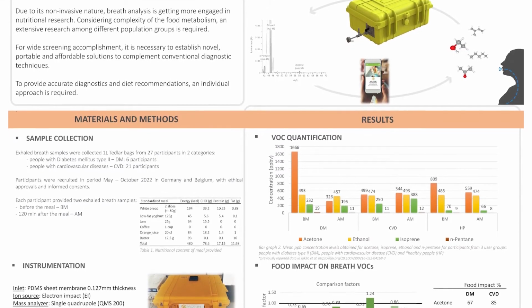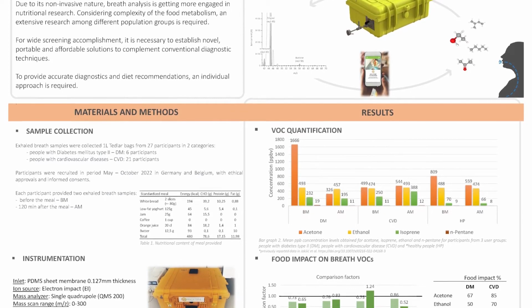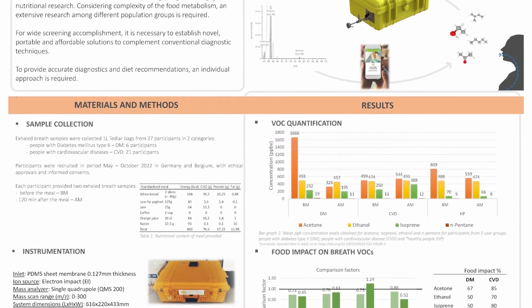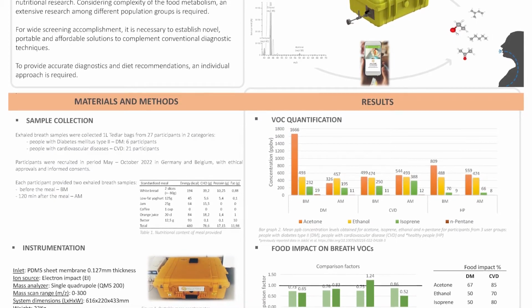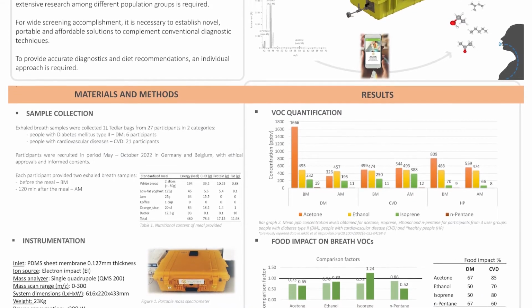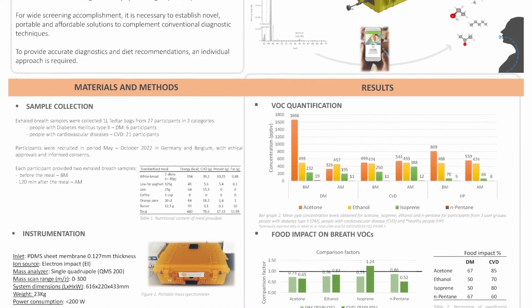In this study, exhaled breath samples were collected in 1 liter Tedlar bags from 6 participants coping with diabetes type 2 and 21 participants coping with cardiovascular disease. Each participant provided 2 exhaled breath samples, one before the meal, after 12 hours of restraint from food, and one 120 minutes after the meal.